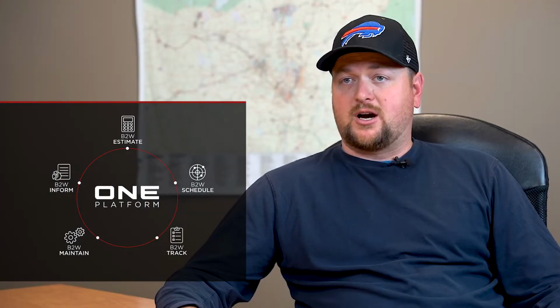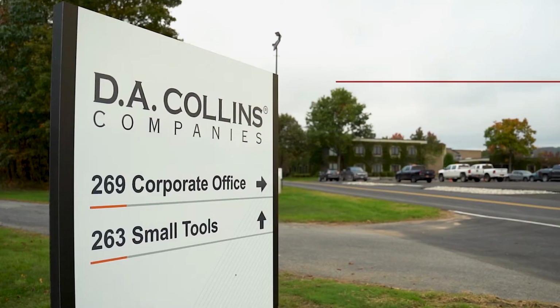We transfer bid data from Estimate into Track. The direct upload into Track also updates all the jobs for Schedule and Maintain. Maintain and Schedule work together. It's all under one system.